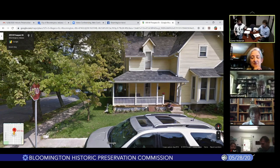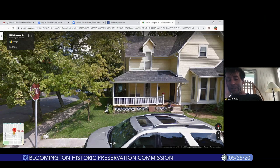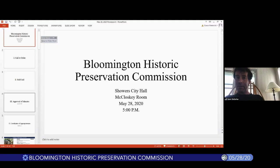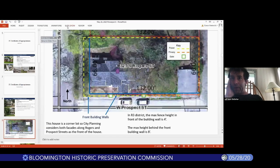Okay, thank you, Lee. And Sam, how about your comments? Let's see. So I read through the guidelines and what they're asking for on fencing. I would support fencing that was, I mean, it's a corner lot. So both facades on each street front are considered front facades. So you've got to move the front fence back to the halfway point of, hey, Connor, would you go to that little diagram, yeah, there you go.